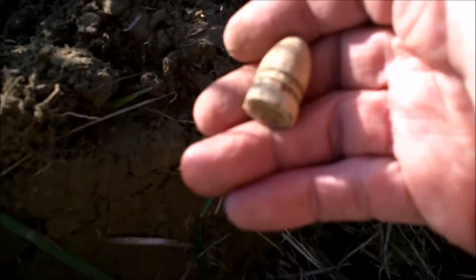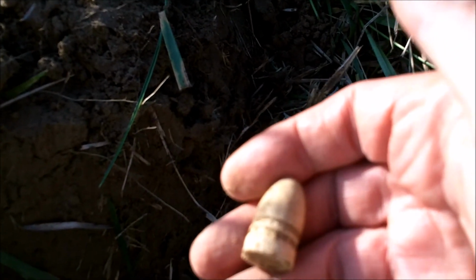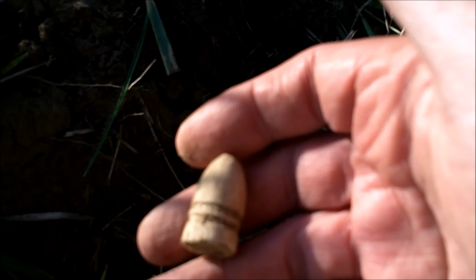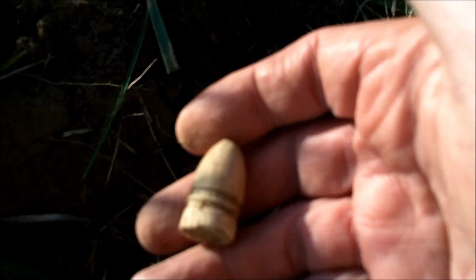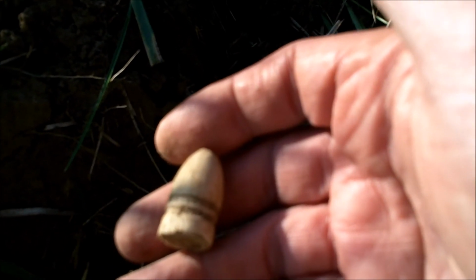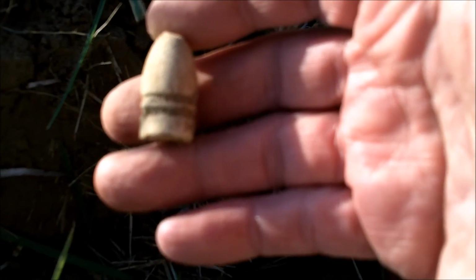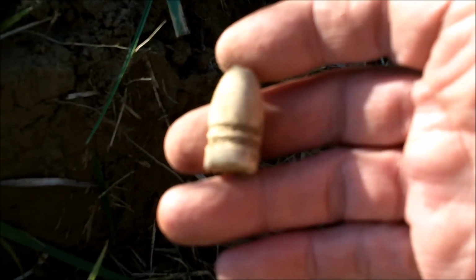The side of the river that we're on now started off as Confederate, and then it changed hands. So I assume that's why I found a Burnside bullet about 10 feet from this one. So anyway, this is a great find. Anytime you find a Confederate bullet is a great find. We'll see you at the next hole.